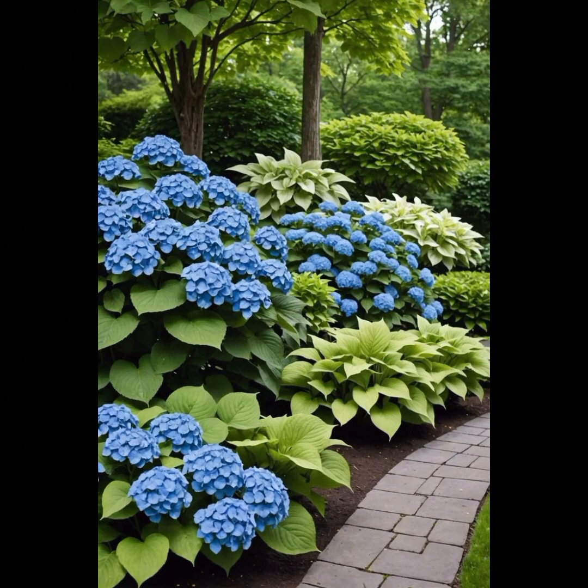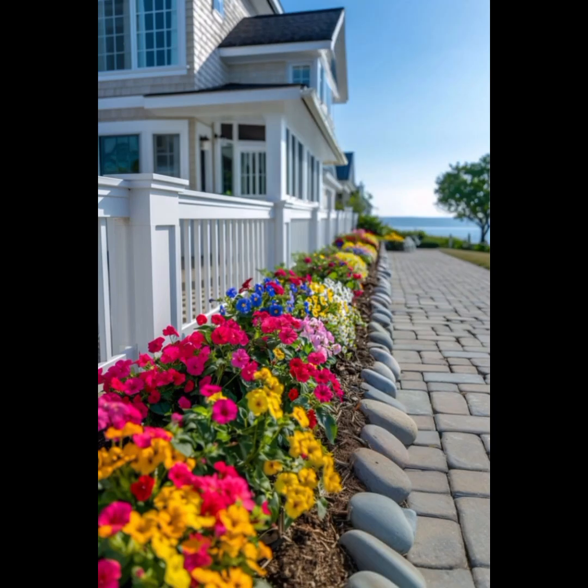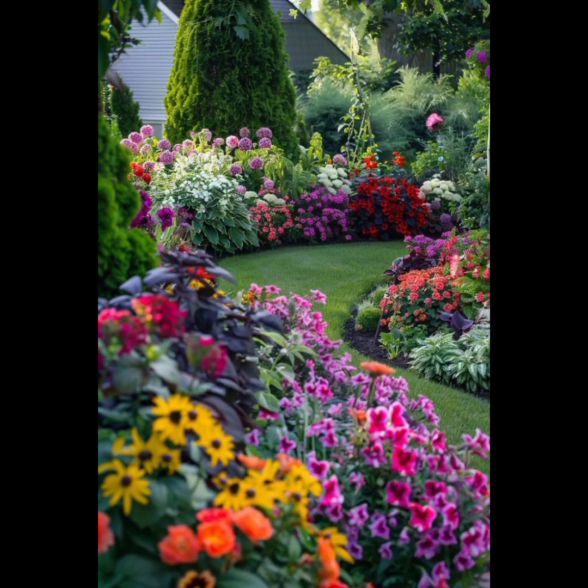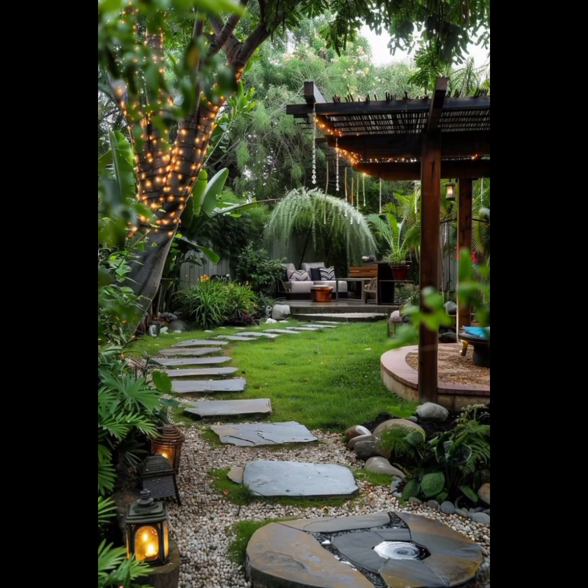Color and texture is another aspect of garden design which is very important that you have to consider. Play with color combinations and textures to create visual interest. Group plants with similar colors or contrast them for impact. Balance and proportion: maintain a sense of balance and proportion in your design, ensuring that no single element dominates the space.